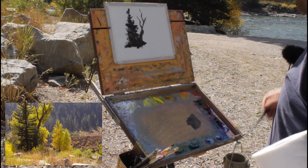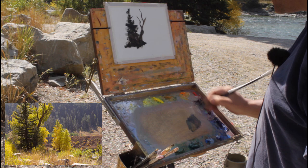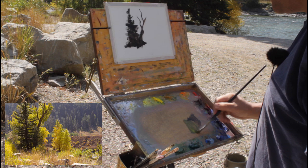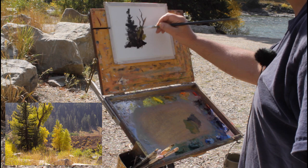And when I do these, I'm not doing these to create a finished piece of work. It's note taking. I take a lot of photos, but when I have unique lighting scenarios that I haven't painted before, or that I would just enjoy painting, that's when I do the plein air.